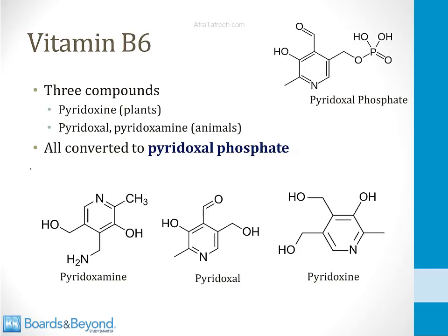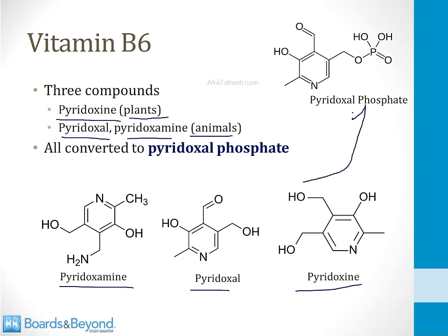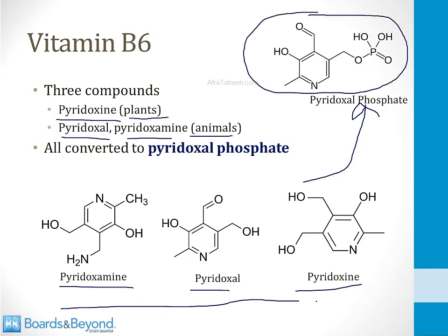There are three compounds that are collectively referred to as vitamin B6. The first one is pyridoxine, which you can find in plants. The other two are pyridoxal and pyridoxamine, which you can find in animals and meat products. This is the structure of pyridoxamine, pyridoxal, and pyridoxine on the screen here. And the reason that they can all work as vitamin B6 is because all three can be converted into pyridoxal phosphate, whose structure is shown on the screen here.